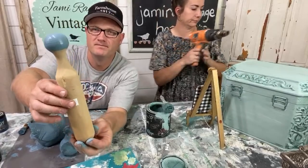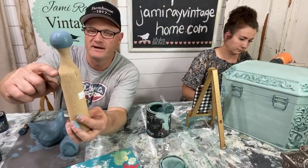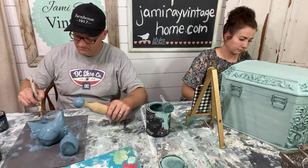All right. Now it looks kind of like a rolling pin. Maybe I should paint it down to here. We'll try that.